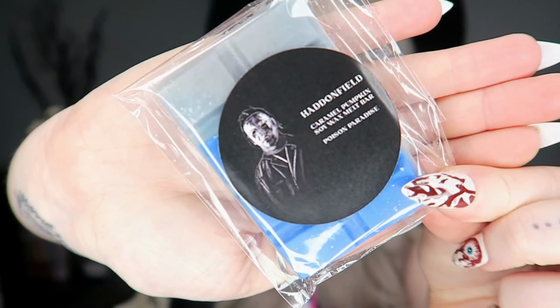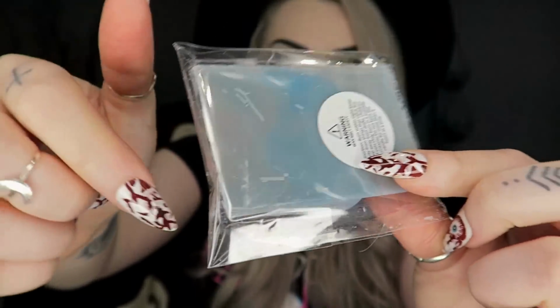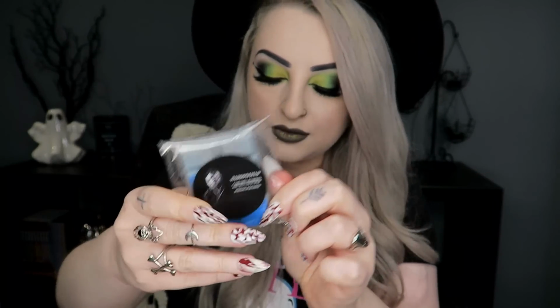So the first thing we have on the top is some Haddonfield caramel pumpkin wax melts, like a little wax bar, and it's by Poison Paradise. So that is very cute, a little blue mini wax bar. I'm going to smell this because caramel pumpkin sounds amazing. Oh yeah, okay, I would definitely eat that if I could. Very, very cute.